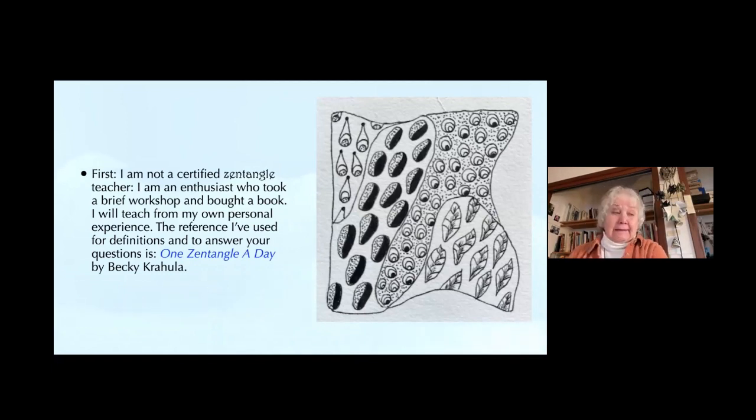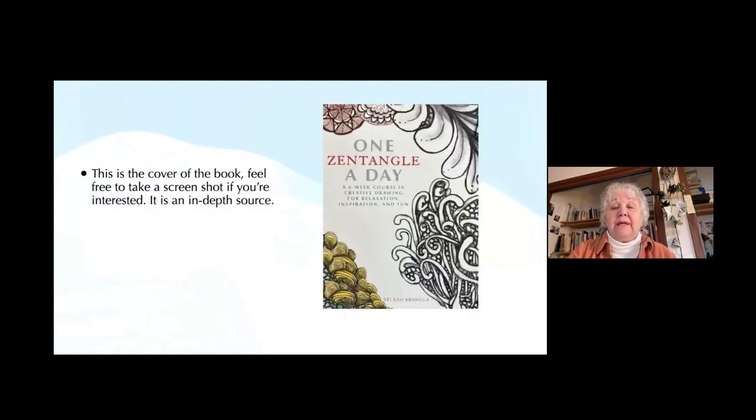First of all, I have to state, I am not a certified Zentangle teacher. There are such things in the world. I am an enthusiast who took a brief workshop and bought a book. I will teach from my own personal experience. The reference I've used for definitions and to answer your questions is One Zentangle a Day by Becky Krahula. And this is the book, and this is the one Zentangle you'll see in my presentation that is not drawn by me. If you are interested, this book is a 6-week course in creative drawing for relaxation, inspiration, and fun.